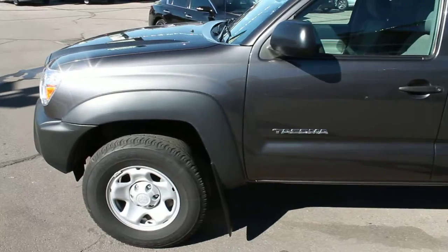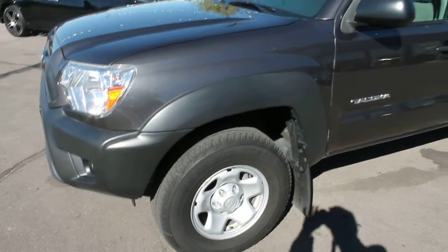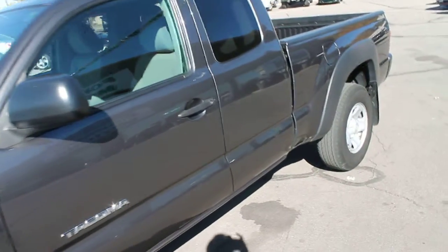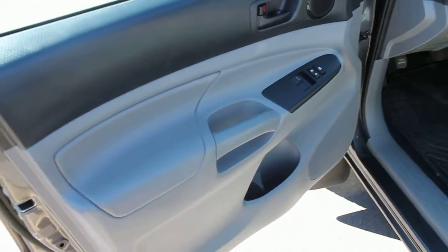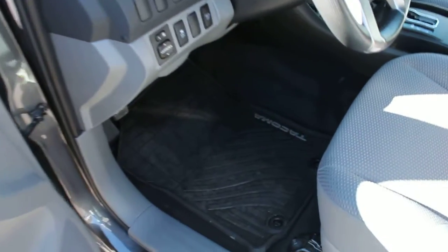And this little truck is like new. There's nothing more I can say. Everything is in perfect working condition. And there's no dings, dents, or wear for that matter. Power locks and windows, factory floor mats, cloth interior still in impeccable condition.